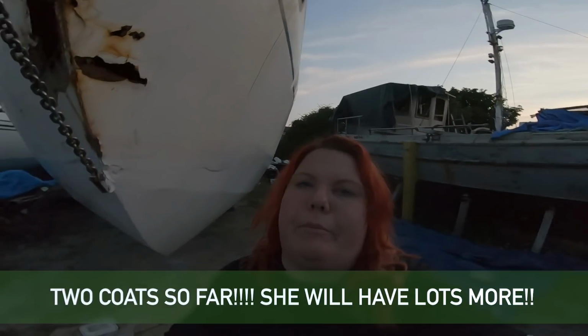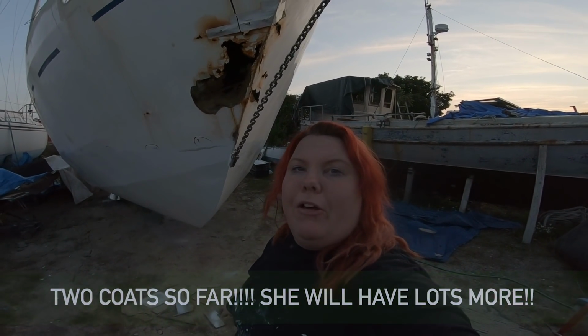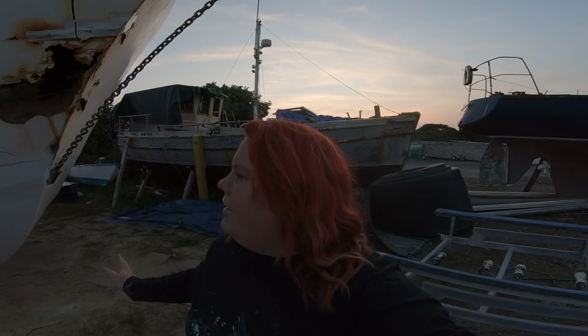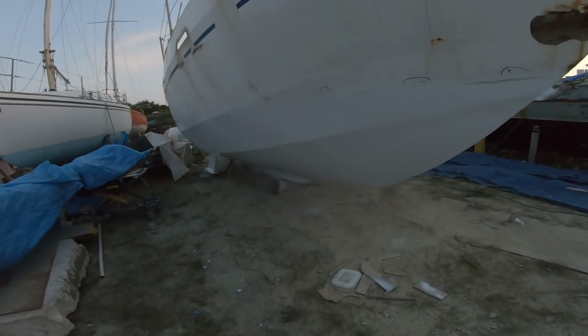2 coats of 2-pack epoxy primer on below the waterline. The second coat was a lot harder because it was the same colour. It was really difficult to see where I'd been, so there's a few more runs in the second coat because I went over the same place a couple of times. But it's all looking nice.